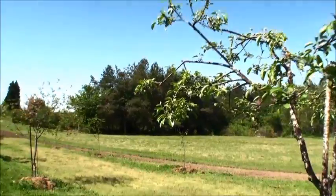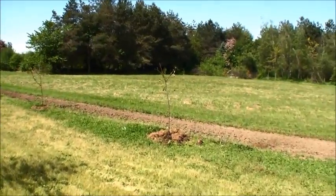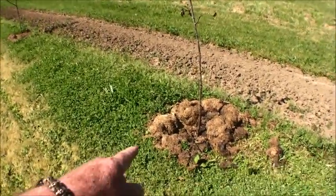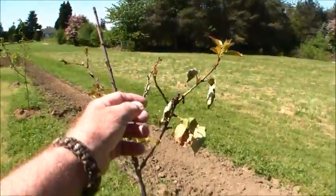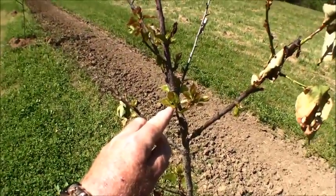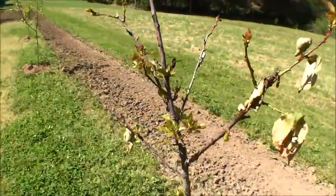And this one over here, we almost killed. Roy mowed the lawn, picked up the grass, and he threw it around the tree, which is usually good. But for a newbie tree, it started to cook the plant, and Dad pulled it away, and he watered it. And you can see the new growth's coming back, but otherwise, what was on there kind of burnt. But see, it's coming back, thank God.